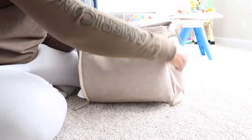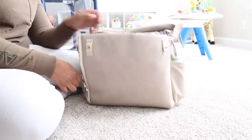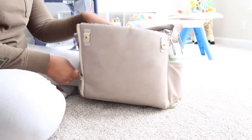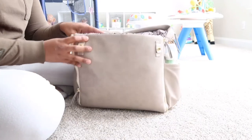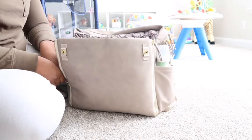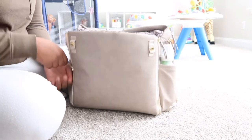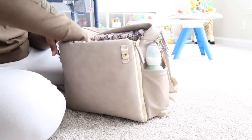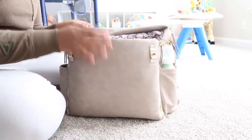So I love that this has a storage pocket, and some people store more than this. When she was little, just to be on the safe side, we stored her diaper rash cream and stuff in here as well, because this is the diapering section, but we don't use it anymore because she didn't really have that issue. So that's this front pocket.